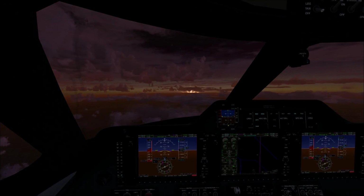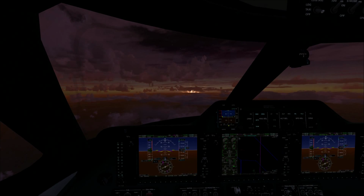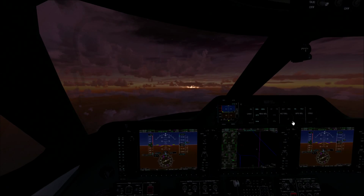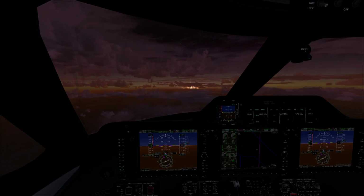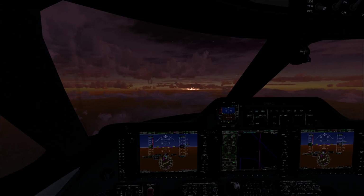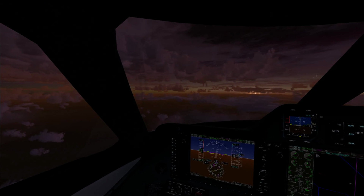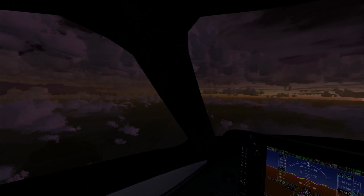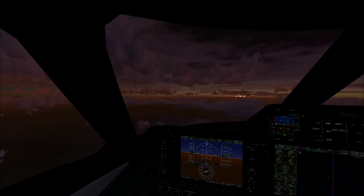High speed. Oops. High speed. Fine. Let's go. Need to keep an eye on that. Now that we're level, well, we're slowly increasing. We're gaining a lot of speed, so that's good.